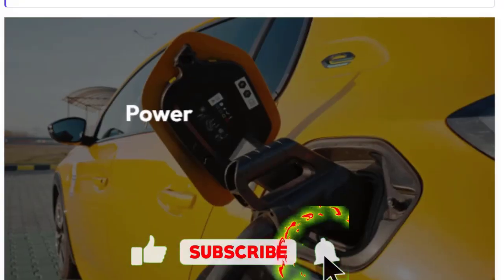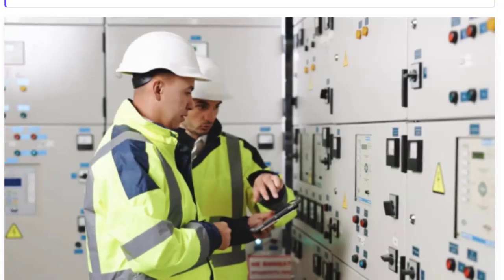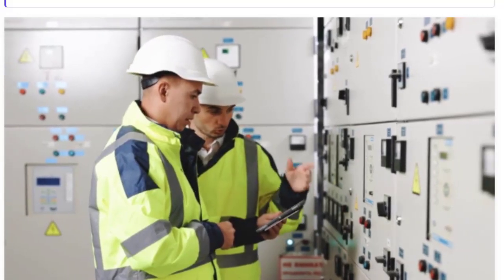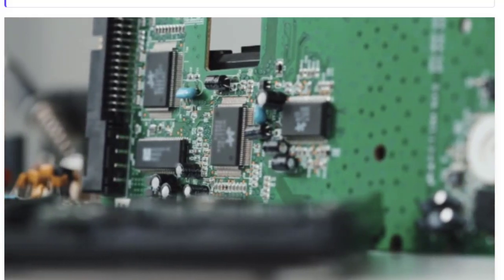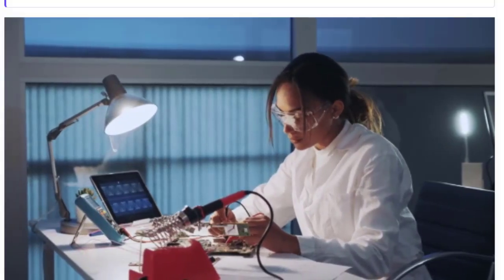What is power electronics? First up, what exactly is power electronics? Power electronics is the technology that deals with the conversion and control of electrical power. This involves converting electrical energy from one form to another, think AC to DC, DC to AC, or voltage levels, and managing that power efficiently. At its core, power electronics revolves around devices like converters, inverters, and controllers, which work together to control power flow. The heart of these systems can be found in components like transistors, diodes, and capacitors.